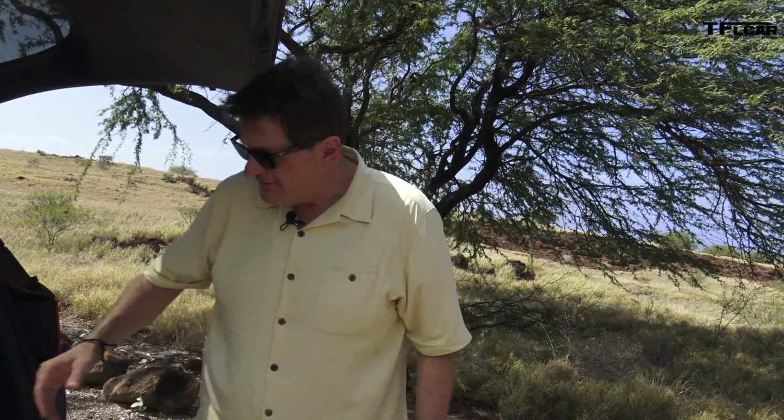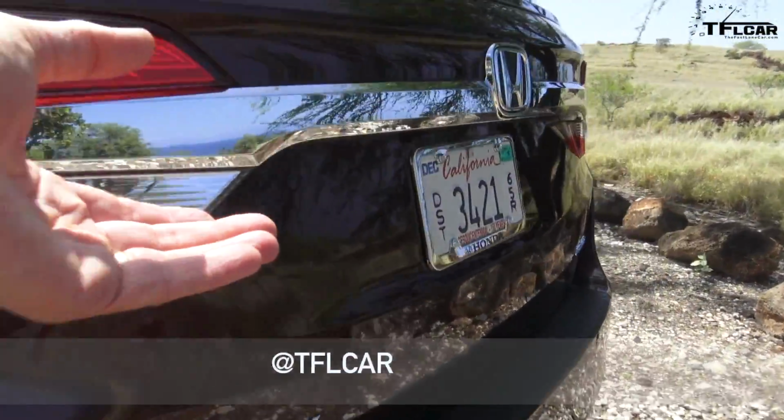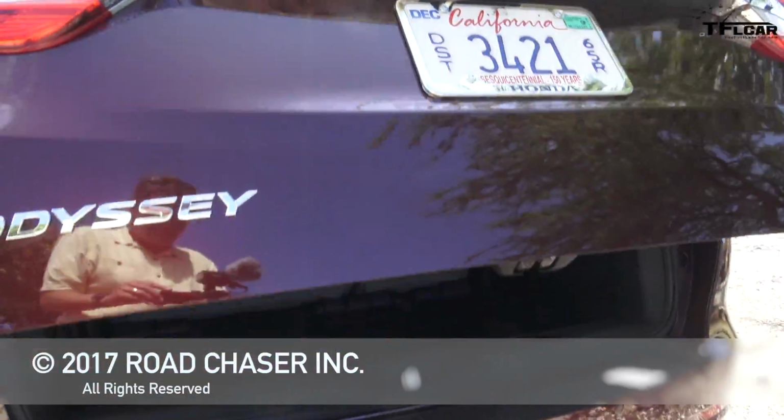And the final bonus is right here. It's the good old Honda Vac. Yes, the Pacifica has a vacuum in it as well, but Honda was the first to do this. This vacuum is actually long enough to reach every nook and cranny of the Odyssey, so when you spill those Cheerios, they're easy to vacuum up.